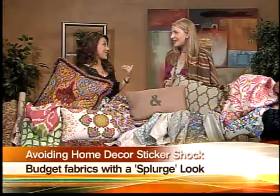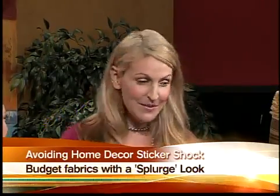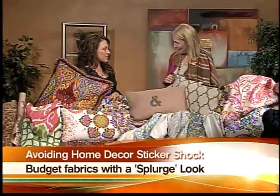Let me just be honest, my front room, no windows. And here in Arizona, no architecture, no frames on the windows, so you have to do something. I brought some examples and photos to show the viewers at home what we can do to splurge save. The first tip I have for you, which is frequently overlooked, is go to the remnant bin at the fabric store.